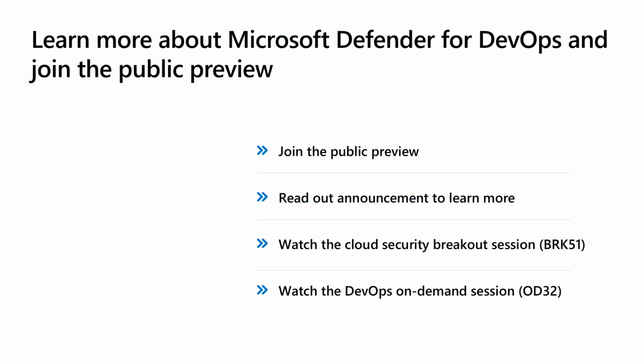For immediate access to vulnerabilities and attack paths in your cloud environment, just go to the Defender for Cloud portal and enable the new Defender CSPM plan with a single click. Agentless scanning capabilities are already built into our Defender for Servers and Defender for Containers plans, so for all our customers, you already have access now.